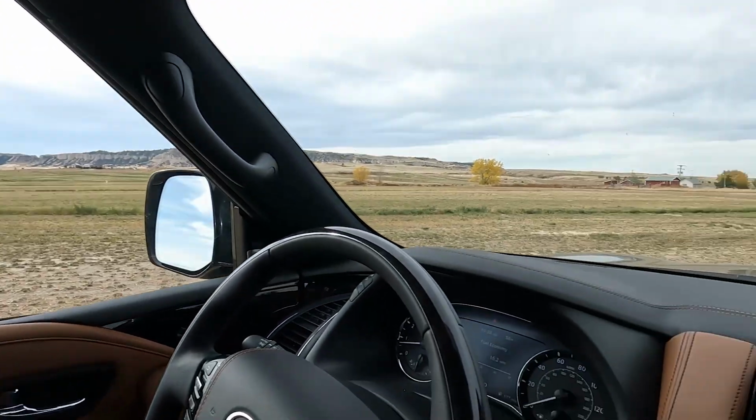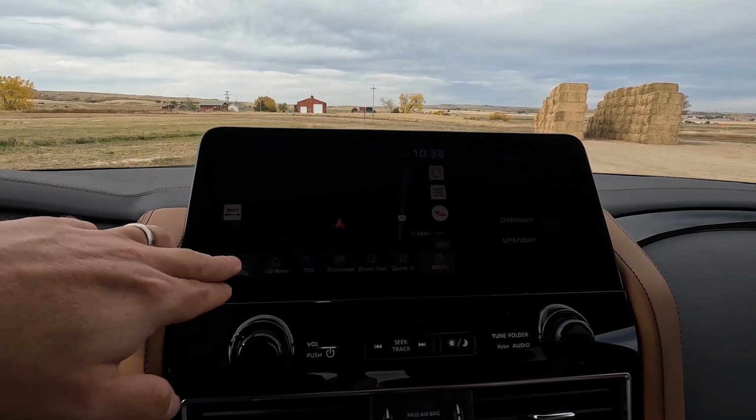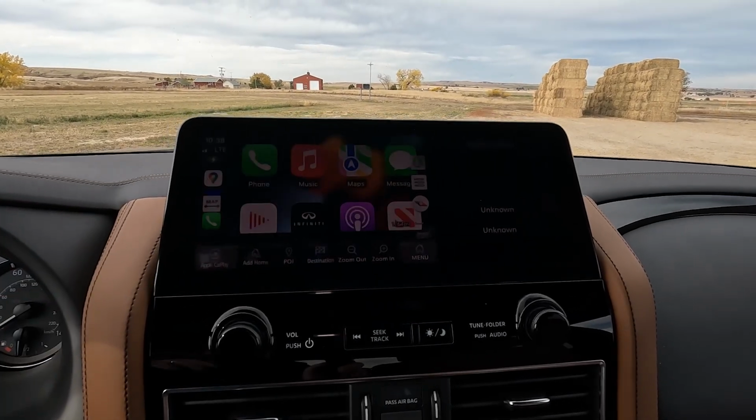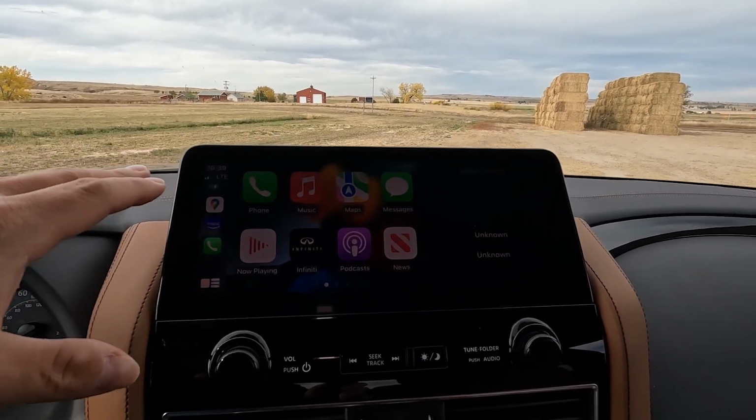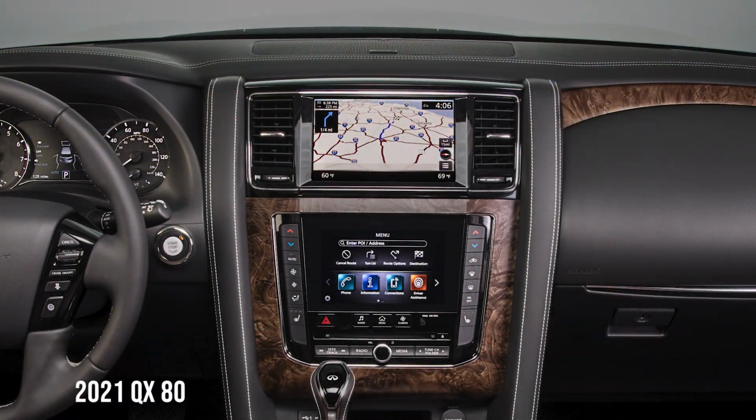No, but seriously, this screen moves pretty fast. I like having the maps. I have audio. I can add my home to the map screen. So there's good technology here, and I like having Apple CarPlay there. So I think this is a win-win over the prior model year, where it had a dual screen setup and really kind of weird screens. It does look a little plastered on, but it should, right?